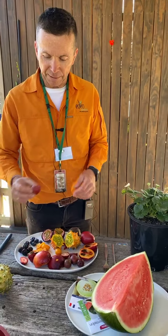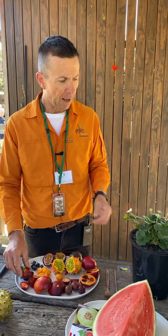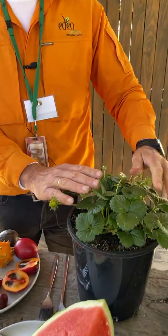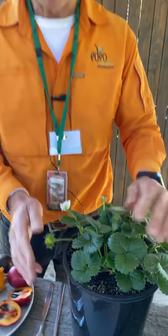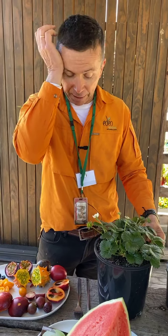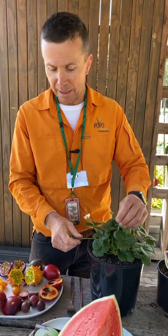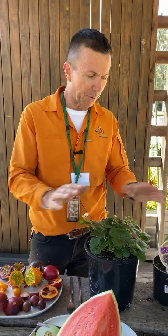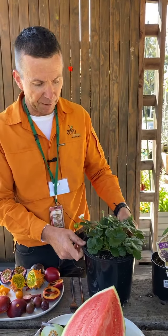Probably one of the all-time favourites is the strawberry. Very easy to grow. Pretty much most of the things that I'm going to mention today, if you see them in a 200 ml pot, this sort of size pot, there's a very good chance that you'll be able to get a reasonable harvest off it in the season. A lot of them will do it from very small pots or even from seeds, but a 200 ml pot will almost guarantee results.